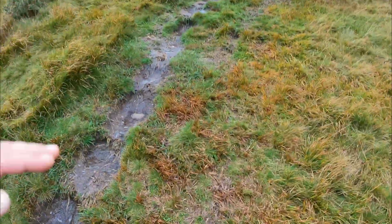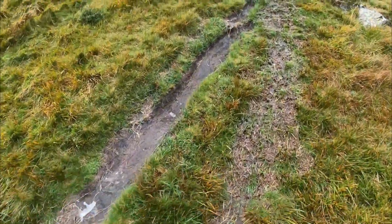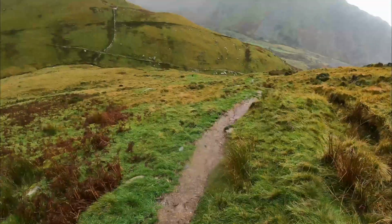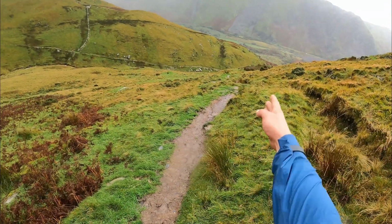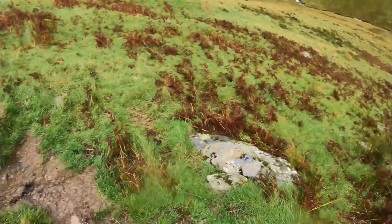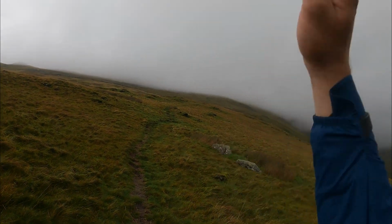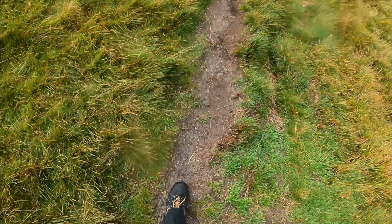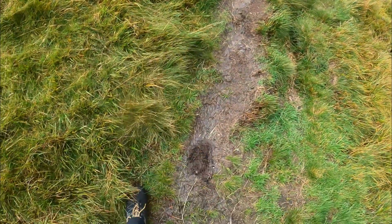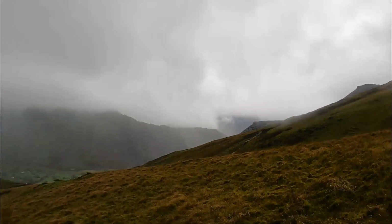Let's head out. Coming up this really sloppy, grassy path, which is really wet and dirty, but still manageable. I'm having to walk on the grass on the side of the actual path because it's so slippery, very slippery. There is no end of it. It goes right into the fog. It's just bog like this. It's terrible. I'm super exposed right now.